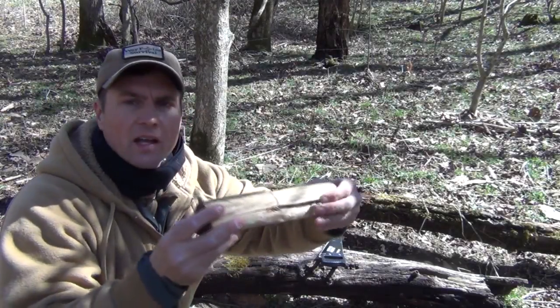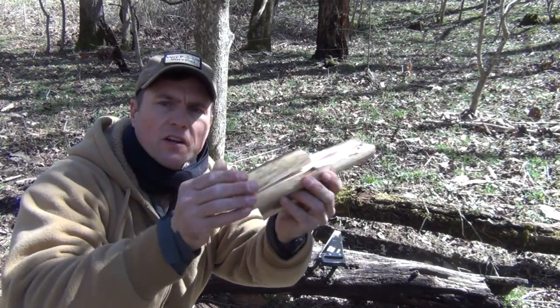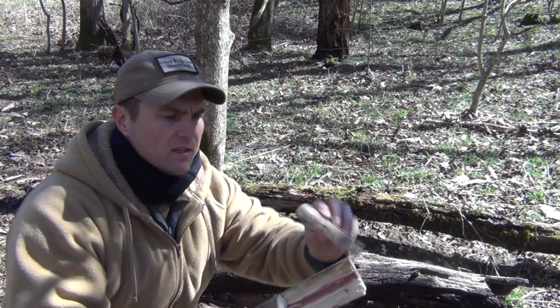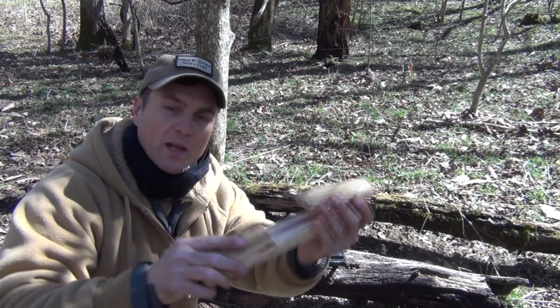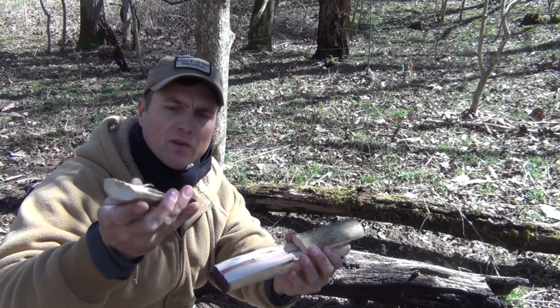Alright, so we got that cut off, and now we've got to just finish pulling this off here. And of course this is the piece that we're going to hang on to, and this piece right here we don't really need, so they're about equal length. So if this side doesn't work, we can always switch sides, but I think for our purposes we want to use this one right here.